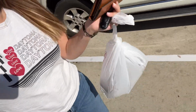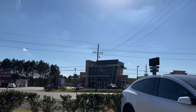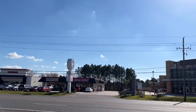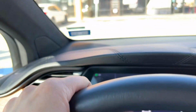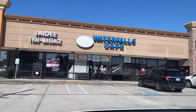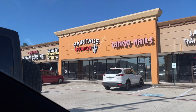So it's bright as heck out, but I got the goods and I'm not sharing with you. While it's bright out, it's absolutely beautiful out. This is amazing weather. This isn't a pretty area of town, but this is where you're gonna come for really good food, sadly. So I'm going to sit in my car and eat my yummy food, and then I'm going to go to Sprouts. I'm going to show you our Sprouts here in Spring. I absolutely love Sprouts. So there's Rakuu. This place looks cool for breakfast and lunch. Waterfalls Cafe. And I think there's Indian food over here on the left that's really good. But there it is right there.